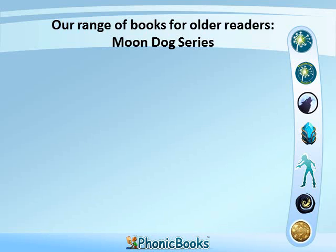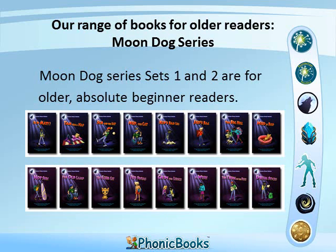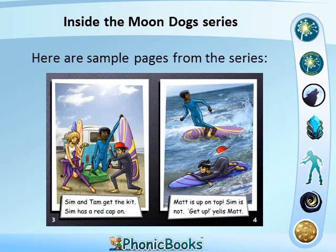Here is our range of books for older readers. Moondog series. Moondog series sets 1 and 2 are for older absolute beginner readers. Inside the Moondog series, here are sample pages from the series.